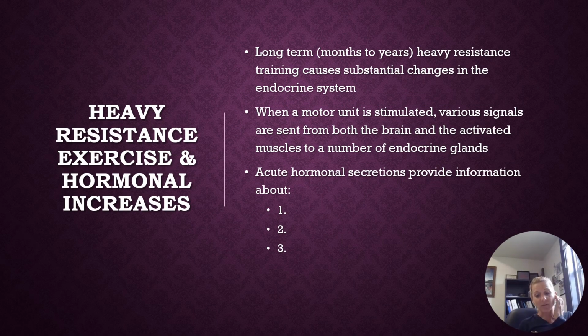So when we think about heavy resistance training and how this affects our hormones, long-term heavy resistance training causes substantial change in the endocrine system and endocrine function. And I think probably one theme that you're going to continue to see throughout this class, when we think about athletics and chronic change, is that consistency is probably one of the most important things we need in order to establish these improvements within any system, right?